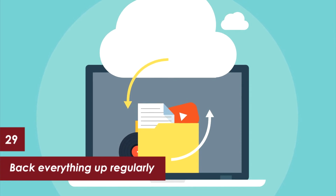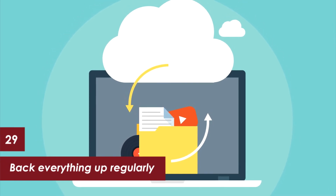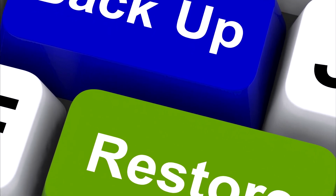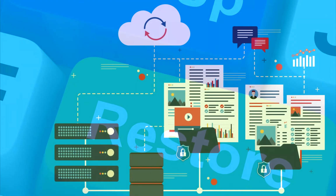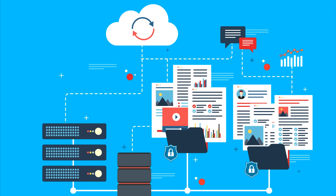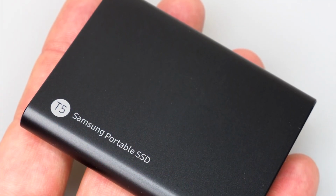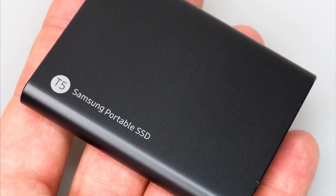Number 29. Back up everything regularly. Backing up photos gives you more space for new shots in the morning and secures your captures so you don't lose them by accident. Always clear your cards when you touch base and carry spare storage at all times.